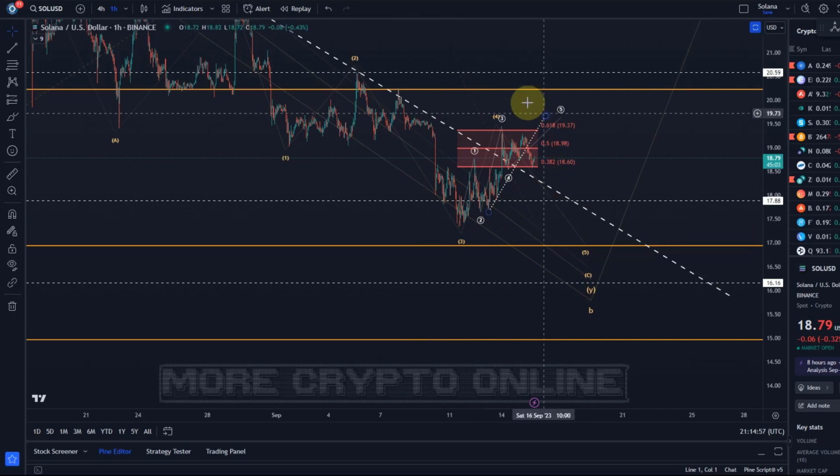I mean, had this been impulsive, which it hasn't been, then I'd be much more open for, a low is in, but it's not impulsive. So I still focus on one more low. But if it doesn't bottom after the next low, then I will probably turn more bearish on Solana.